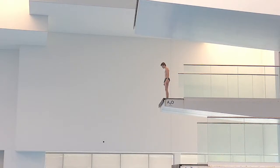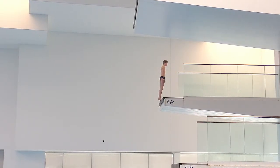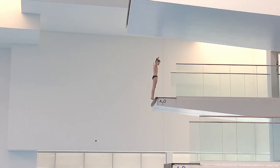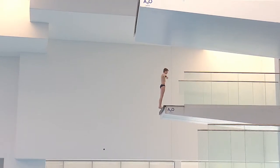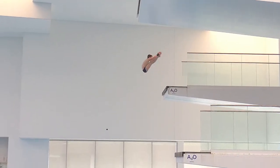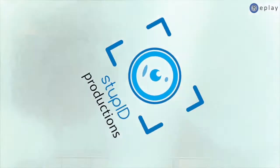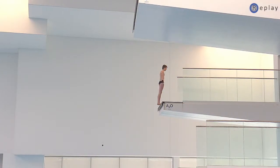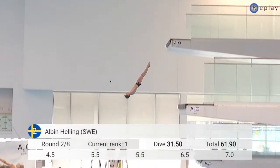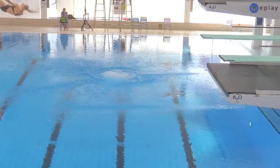Over to Albin of Sweden, doing the same dive as his teammate there. A back dive piked off the 7.5 meter platform. Yep, judges get a bit of a comparison here. Great arms, nice pike position. A little bit too hesitant coming out of the pike position, but that is a decent dive again. Yeah, much better reach from Albin, and the finish is pretty good.